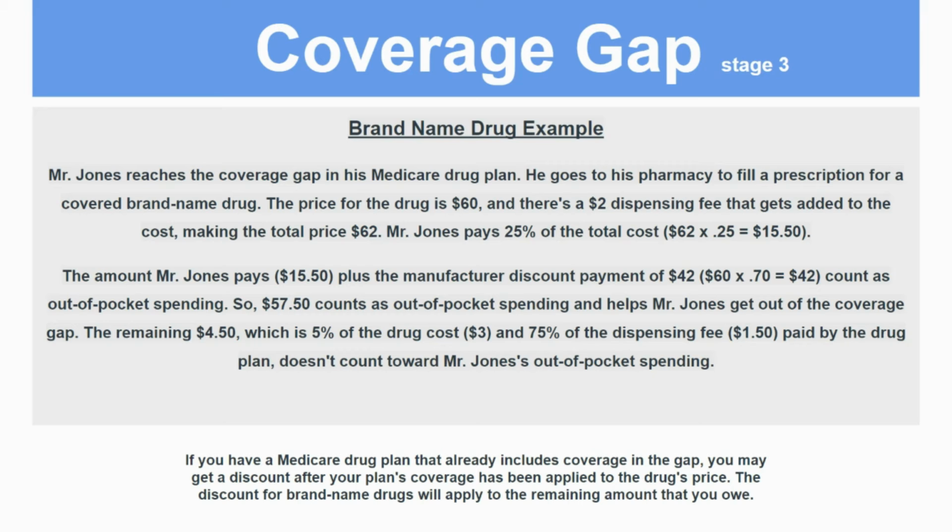Mr. Jones pays his portion, which is 25% of the total cost. That equates to $15.50. Now, what Mr. Jones pays, which is $15.50, plus what the manufacturer discounts off the drug, which is 70% of the cost of the drug, that equates to $42. Now, if you add up $42 and $15.50, it comes out to $57.50. That total amount is what counts towards the out-of-pocket spending that helps Mr. Jones get out of the coverage gap.